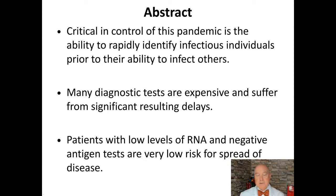It's no use, and it was no use during the early days of the pandemic when we would call someone 4 days after they got the test to tell them that the test is positive, once they probably had already been out and about and infecting others. So I'm going to talk about how critical timing and resulting delays is.